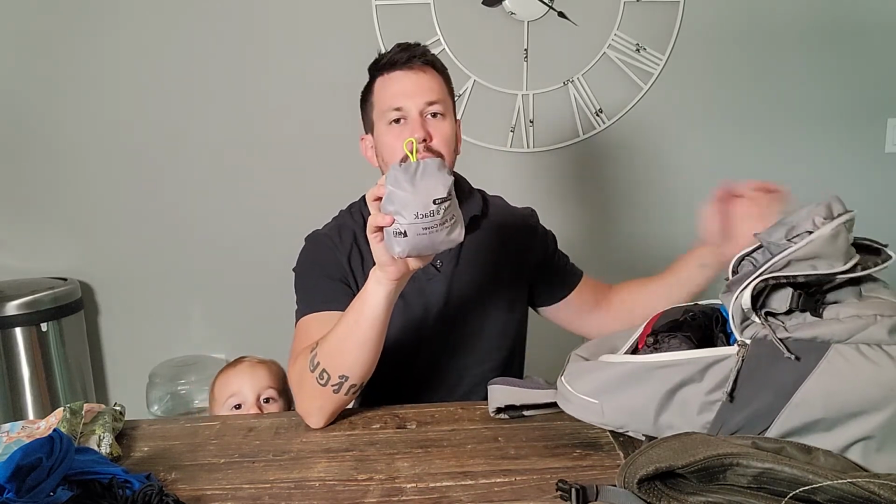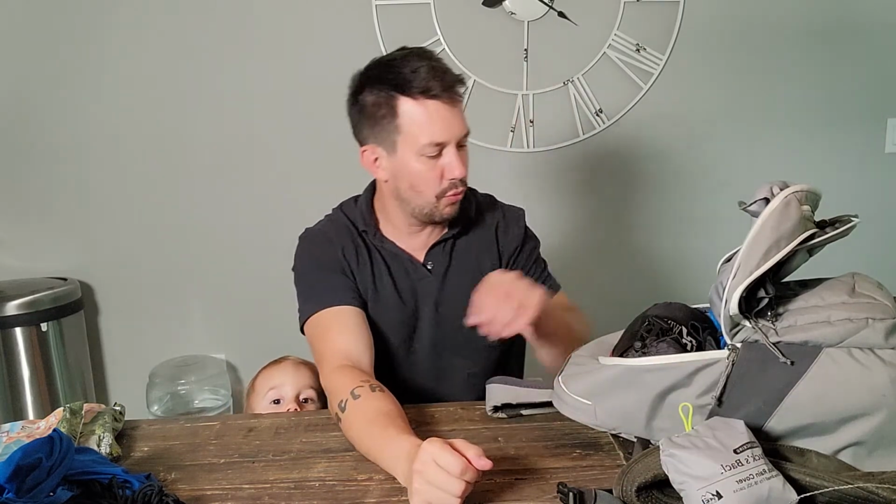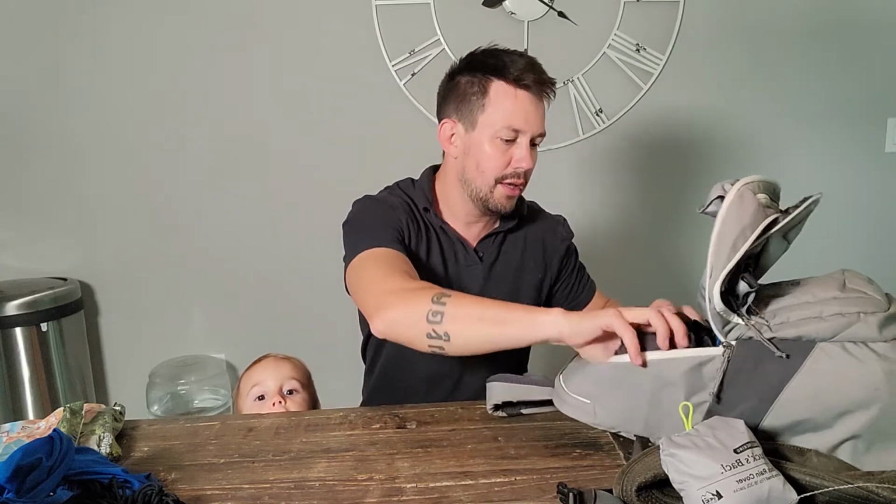I have a duck back. This is a waterproof shell for my bag, so if it starts raining, starts storming, we get in crazy conditions, I can pop this over the back of the bag and I don't have to worry about everything getting wet. So, sort of waterproofing.